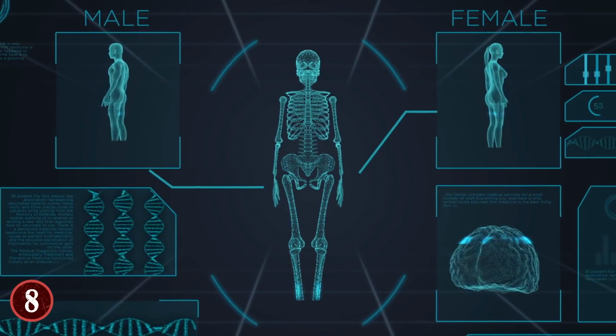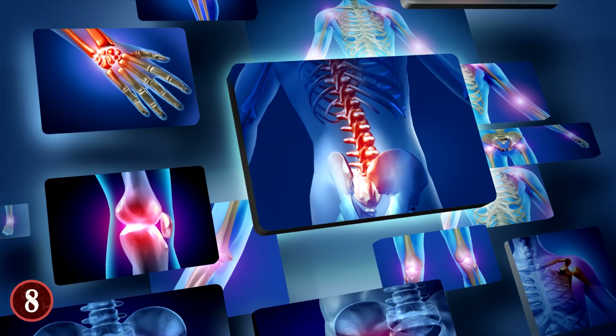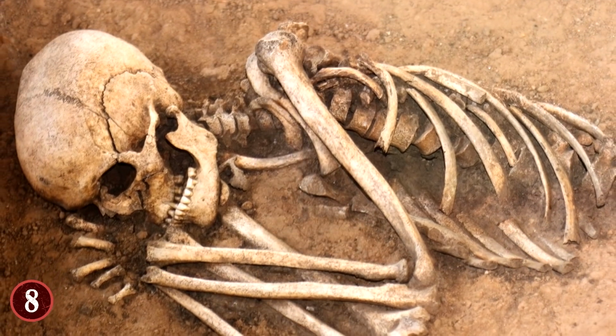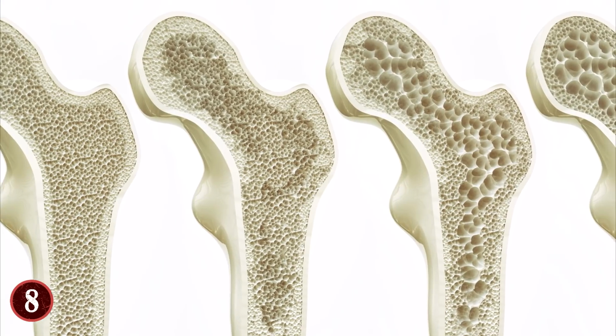Someone had taken the bones of these people and then placed them in specific order to resemble 2 completed skeletons, and then buried them in a ritualistic way. After finding this out, it was discovered that the reason for the bones being in such great condition is that they were put into a peat bog, which is known to preserve the human body.